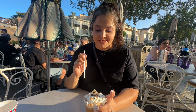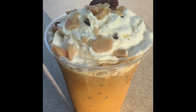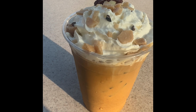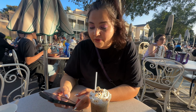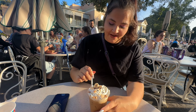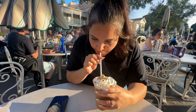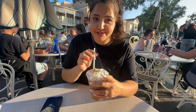First one that we are trying today is the Pumpkin King cold brew. We got this from the Royal Street Veranda in New Orleans Square. The Pumpkin King cold brew consists of Joffrey's pumpkin cream brulee cold brew with pumpkin spiced creamer and skeleton chocolate decoration on the top. Okay, so let's try it. Okay, Disney, I see you. It's actually really delicious.